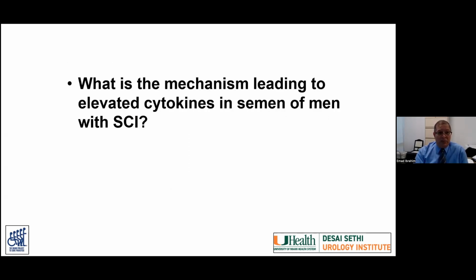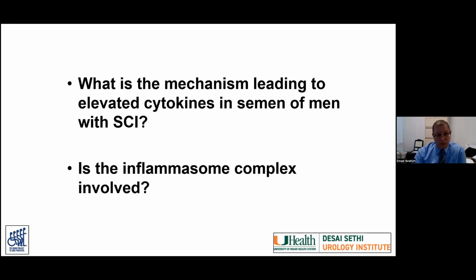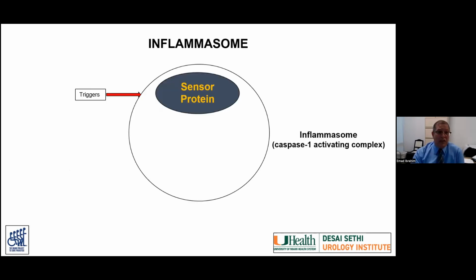So what is the mechanism that is leading to the elevated cytokines in these men? Is the inflammasome complex involved? With neuroscientists from the Miami Project, Dr. Bakari, Dr. Keane, and Dr. Dietrich, we studied that inflammasome complex. They are experts in that. So what is the inflammasome complex?